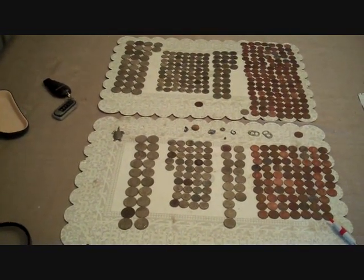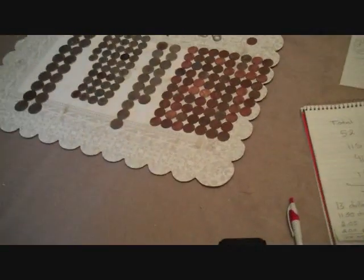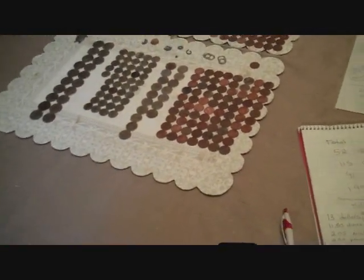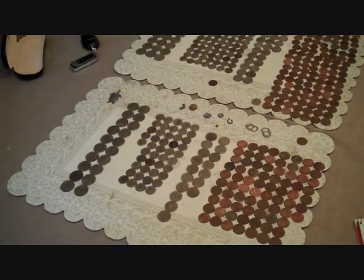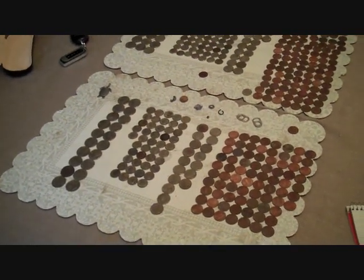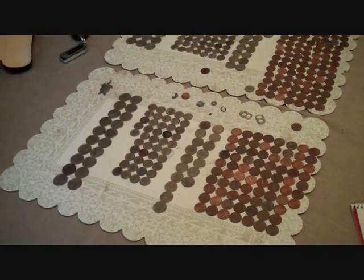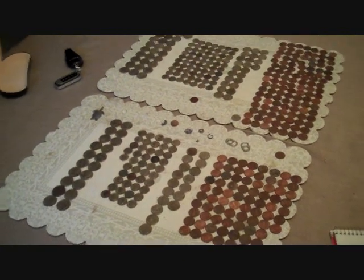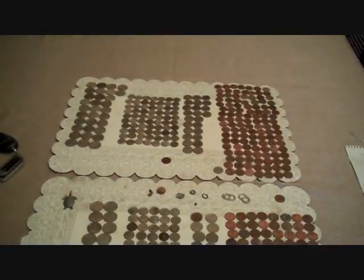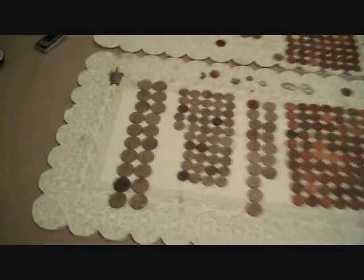So anyways, now I have to figure out how much all that's worth. Alright, I did the math. Out of 407 coins, I had $13 in quarters, $11.50 in dimes, $2.05 in nickels, and $2 in pennies. You add all those together, and I had a total of $28.55 in 3 hours. So that was a good 3 hours of hunting, plus the silver turtle.